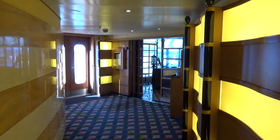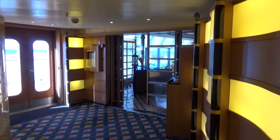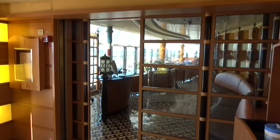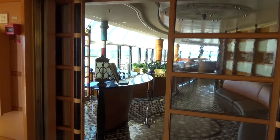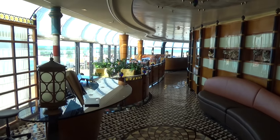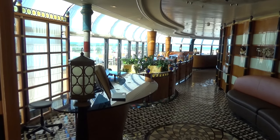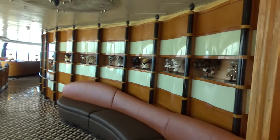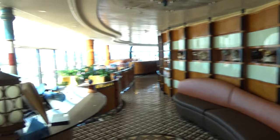On deck 10 in the back of the boat is Palo. This is an adults-only upcharge restaurant. It's about $40 to eat in Palo now. They're open for brunch on sea days as well as dinner every night of your cruise. It's one of the best meals I've had in my life, but I'm not sure if I would pay extra for it, especially at the rate they're charging now when the dining room food is so, so good. It's nice. I definitely liked it better on the Dream than I did on the Magic.